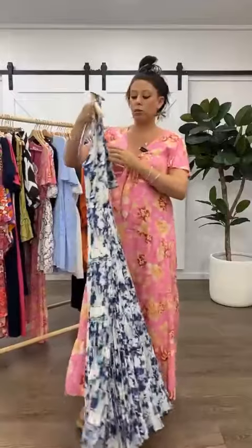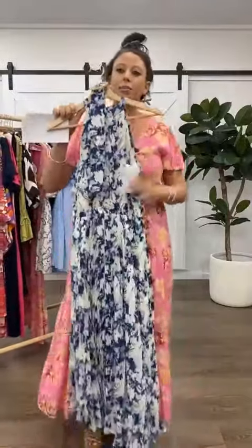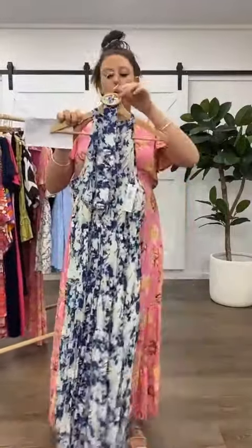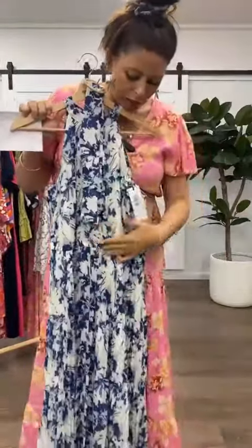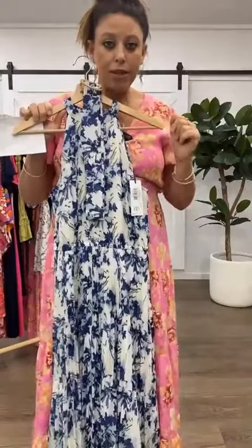I can't remember what this is called. I'm sorry, I should have known that. You just said that before. Sorry. Blue cinder dress. Also comes with a gorgeous belt that you can wear around the waist, but it would have fallen off if we had it on the hanger. But it's really nice. Again, a bunch of us tried this on before we bought it. It is a really nice fit.